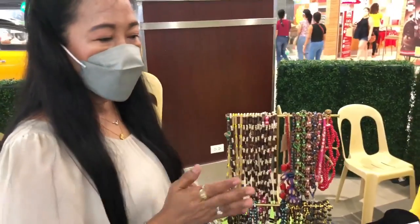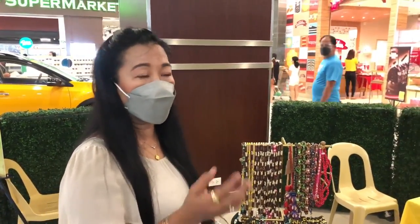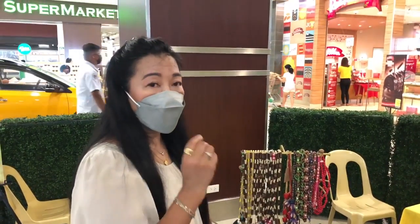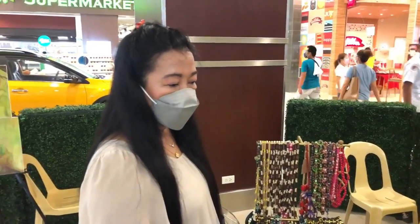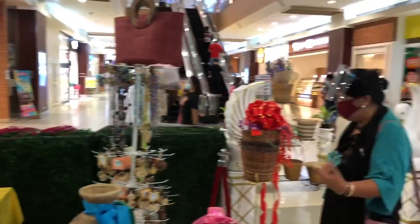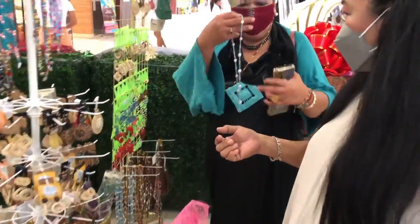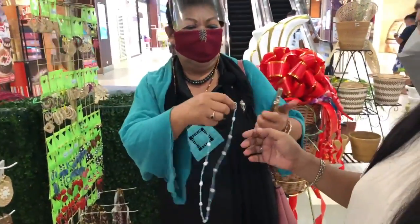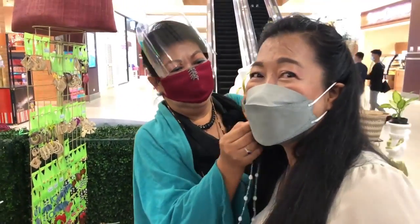At sa ginagawa ni Ma'am Lynn na business na ito, ang dami niyang natutulungan. Iba't ibang towns ang nag-contribute dito sa mga materials for them to use to create item. Luway tribo. Bigyan kita ng katigbi. Katigbi seeds. Binigyan na naman ako!